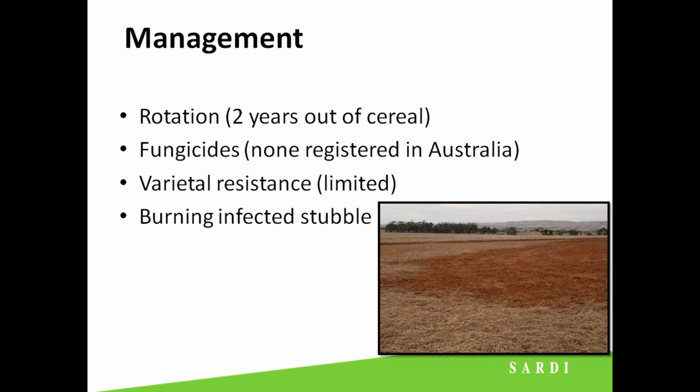Rotation, fungicides, varietal resistance, burning infected stubble. Well, rotation, you need 2 years out. Nobody's going to do that. 1 year will reduce it. I'm looking at how do you actually then manage to get a reduction in that second year as well, while still keeping cereals in the rotation at every second year.